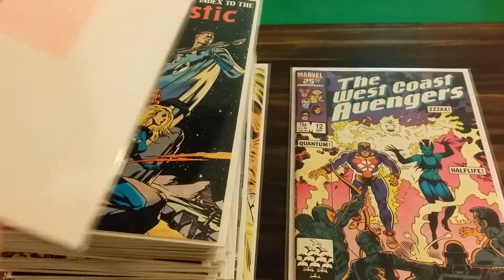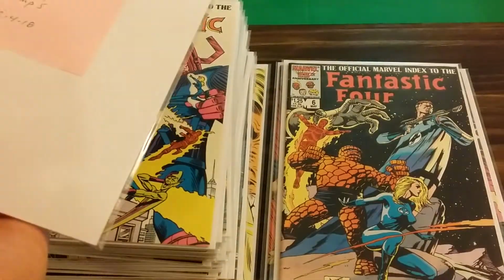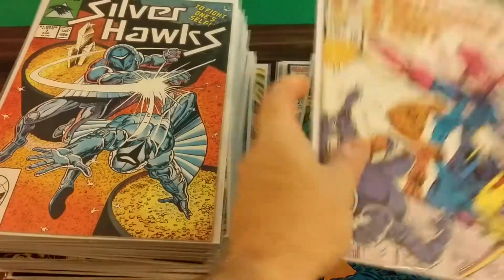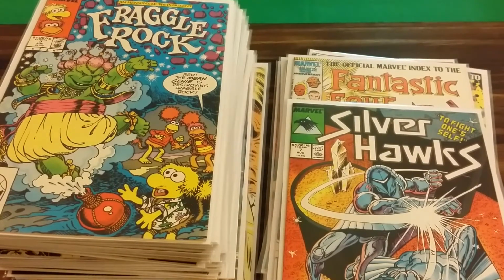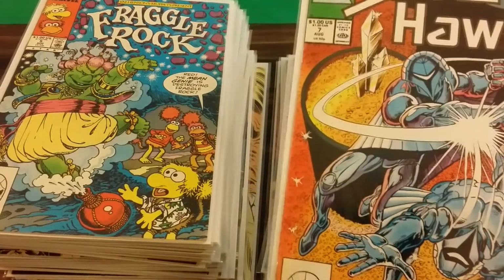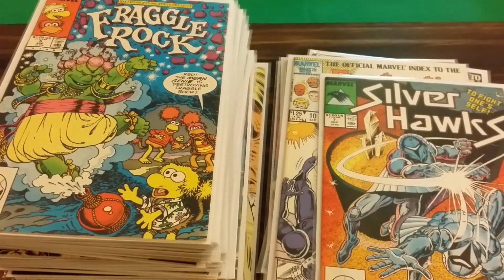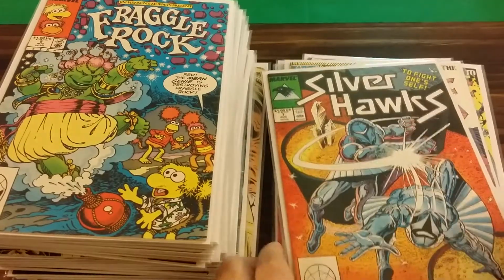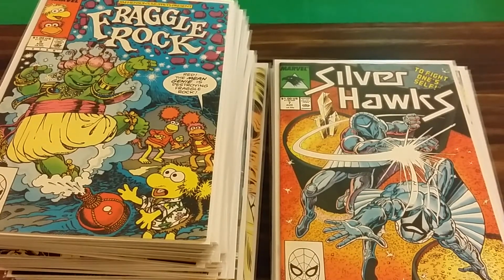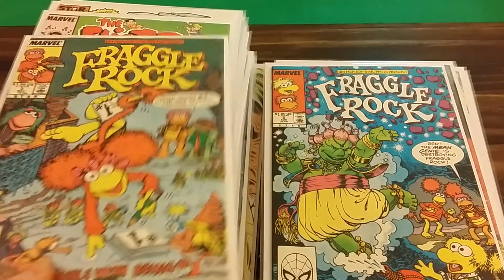Now this is the batch where I paid 35 cents each. Now this one here is a Plex thing, number 7. In the Overstreet price guide, it says there's 1 through 6. Here's number 7. So I don't understand that one. But anyways, I have it. That's all that matters. Fraggle Rock.